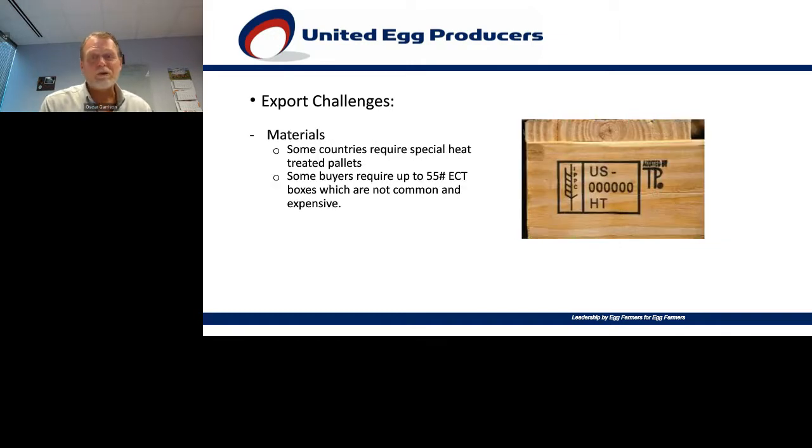Believe it or not, materials can also be an issue there. Some countries require special heat-treated pallets to go in, and there are even some buyers within the countries that will require up to a 55-pound edge crush test box, which are really not common in the egg industry, and those can be very expensive and add additional cost to move those products.